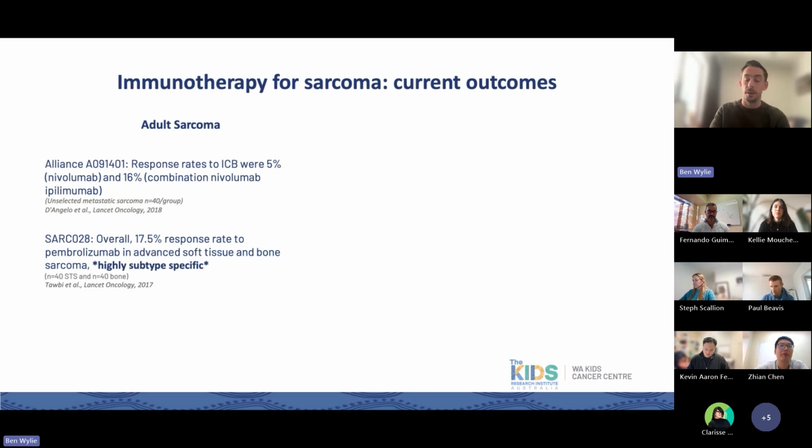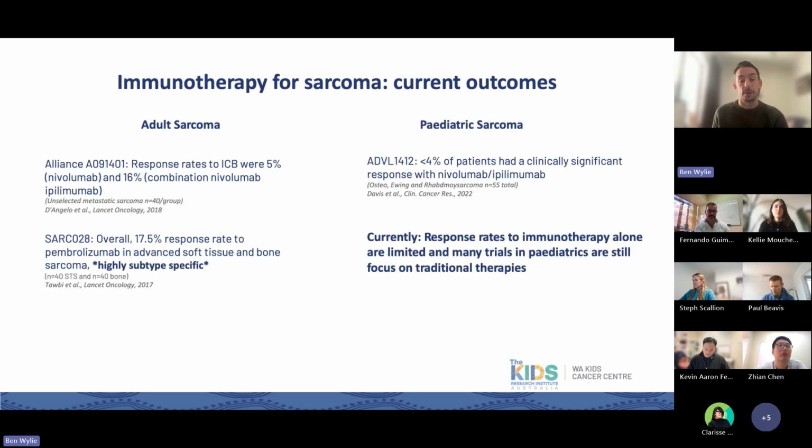And so there's not really a consistent outcome for these patients, given that their cancers are all arising from different tissues of origin. In the pediatric setting, and really there aren't a lot of pediatric trials for immunotherapy and sarcoma at the moment, but one that was completed recently in 2022 showed less than 4% of patients having a clinically significant response with that same combination of checkpoint blockade.